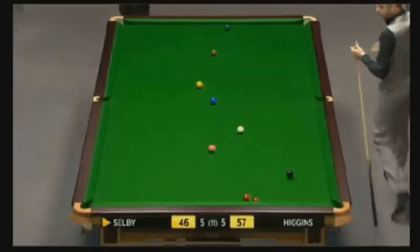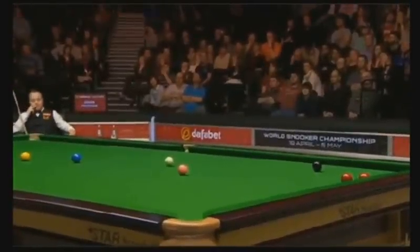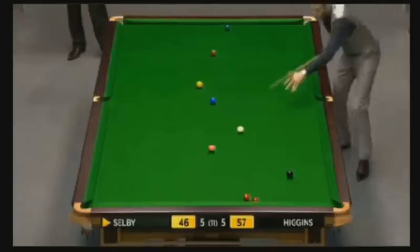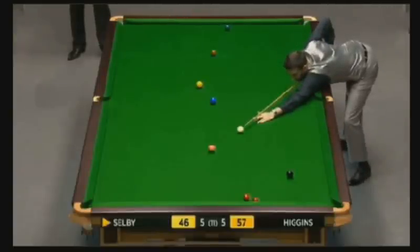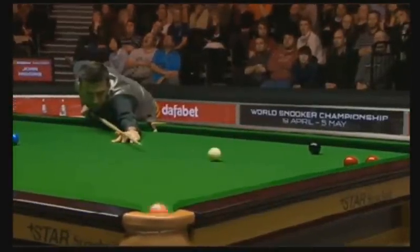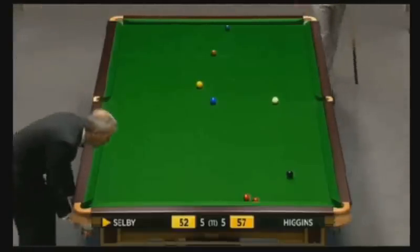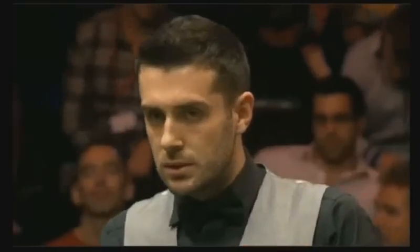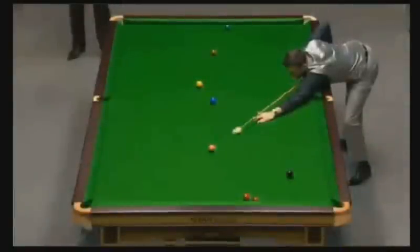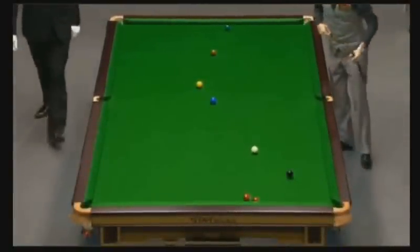John Higgins knows that this next shot is key. He's just 11 points behind. There's the angle on the pink, so he can stun into those two reds. He could bring them both into play. Amazing. Little shake of the head. Didn't quite get enough stun on it.